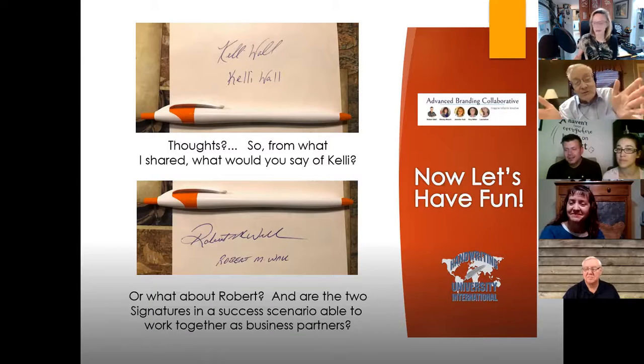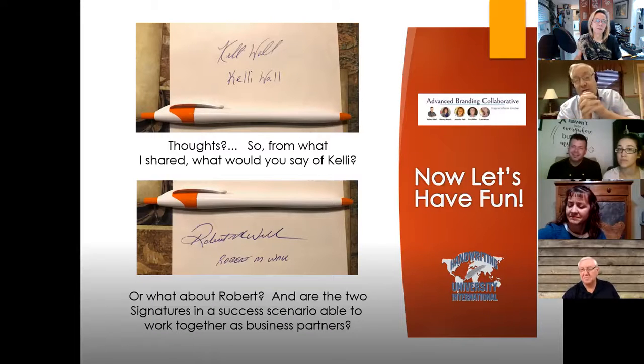That's why your signature might change 3 times a day, 10 times a day. It's how your brain feels. If you wrote a check for a $500,000 home, your signature will look one way on the check. If you signed the back of a check from the lottery for $5 million, it would look totally different because your mind frame is totally different. Good analogy, yeah. What would you say about printing?